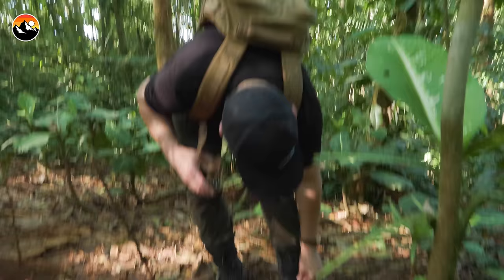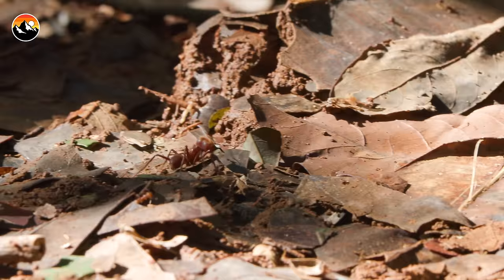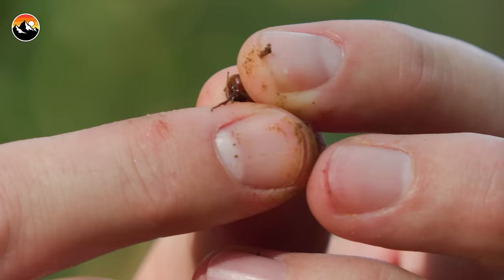Yeah. Just got nipped. Little precursor to what's coming next. And in case you're wondering, yes, these ants are absolutely capable of breaking skin and drawing blood. He's got me! That one's already got me. No, not yet. Ooh, all right. Dang.